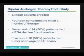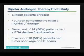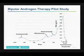But out of those 14 guys that were able to complete the first 3 months of therapy, we saw 7 of them had their PSA drop to a lower level compared to when they first entered the study, which is kind of surprising because usually testosterone causes PSA levels to go up, and we saw half of these guys had their PSA levels drop. And then 10 patients on the study had tumors that we could measure with a CAT scan, and half of those guys had their tumor shrink as well.